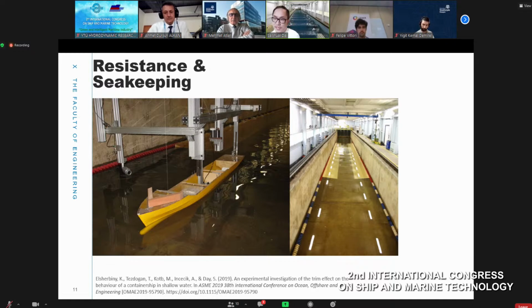As a towing tank, apart from conventional resistance and seakeeping tests, we have done quite a few resistance and seakeeping tests within restricted waterways. For example, one of our graduated PhD students investigated the Korean container ship advancing through a canal in 2018. And the model canal shown in this picture is a scaled model of the Suez Canal.